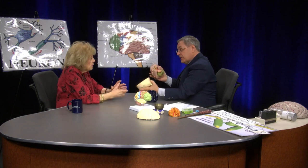There's a fluid that's called the cerebrospinal fluid. It's like the hydraulic fluid in your car, and it fills up all of the cracks and crevices. And then there are 3 membranes that wrap around the brain. So that is the brain itself. Now, in terms of its composition, it is composed of approximately 86 billion nerve cells that we call neurons.